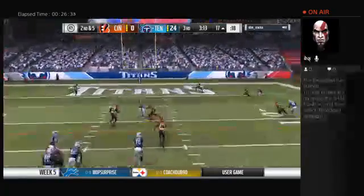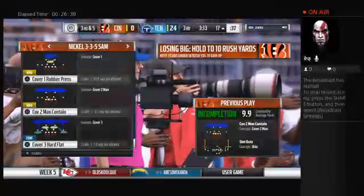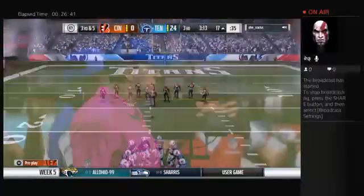Here's Mariota. And that one is incomplete. He just dropped it. But they're up big on the scoreboard, so maybe he can chuckle about it later.